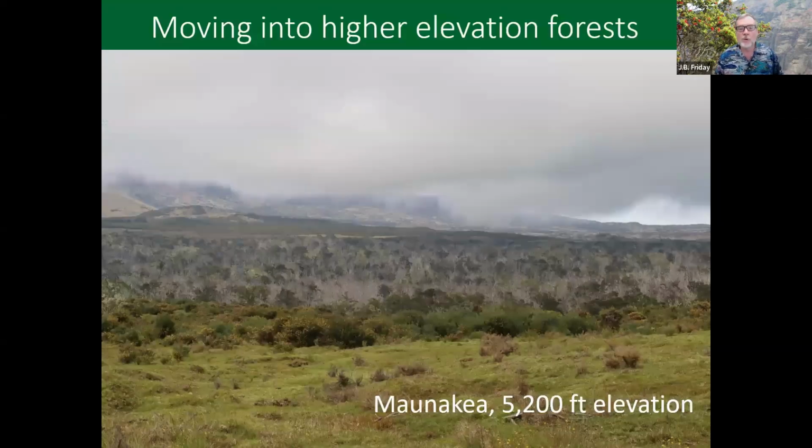What we're seeing now, though, is some more mortality up at higher elevations. So it's a little more out of the public eye, so people are not seeing so much ROD anymore. But to those of us in conservation, we're very concerned about it. This is on Mauna Kea at about over 5,000 foot elevation. And as you look across a pasture, you see an ʻŌhiʻa forest there, and almost all of those ʻŌhiʻa trees are dead. There's a lot of feral cattle in that area damaging the trees, and so we really see that significant mortality.